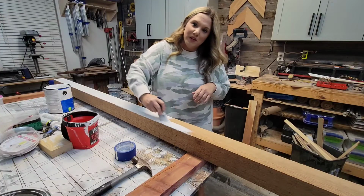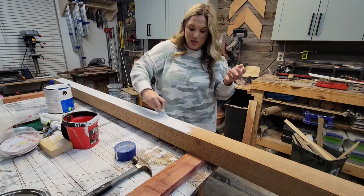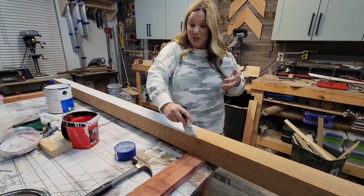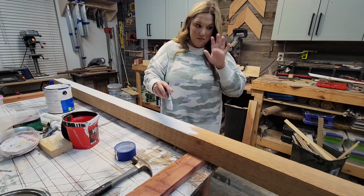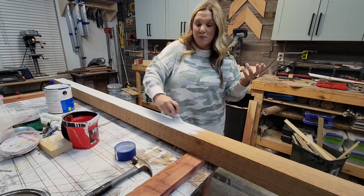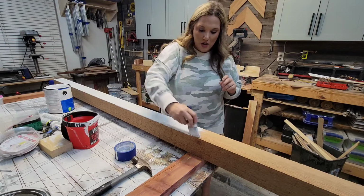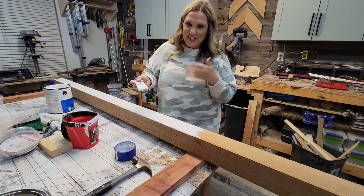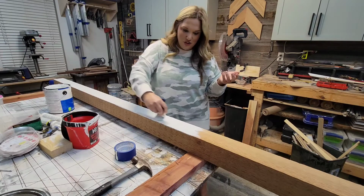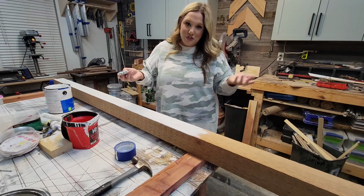Okay, so we're back from getting the post. We tried to go the cheaper route, which was at Lowe's. It was about $10 cheaper, but they looked horrible. So bad. They were twisted, they were bowed, they just looked bad. So we did go to Home Depot and ended up getting it there. It kind of kills me inside a little bit to have to paint this because I love the look of Western cedar, but sometimes you have to do what you gotta do.